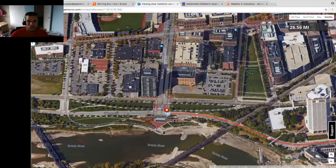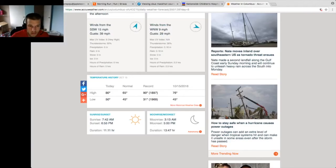It's supposed to be warm, yes, unfortunately. So last year it was 45 low, 76 high. I remember the real feel got up into the 80s during the race and it was hot. And bad news, guys, it's supposed to be even hotter this year. You can see the normal is a high of 65. We're looking at 80 right now. It is Ohio. We're 7 days away, so we can hope that that changes.